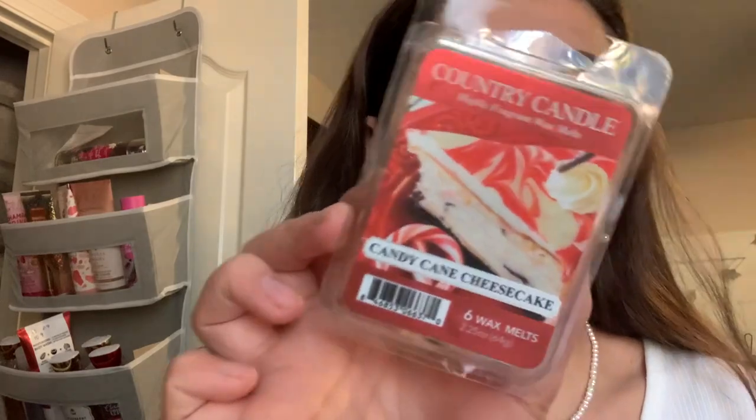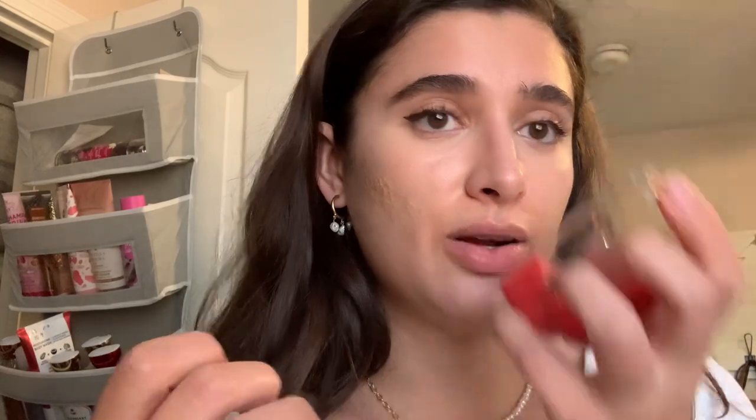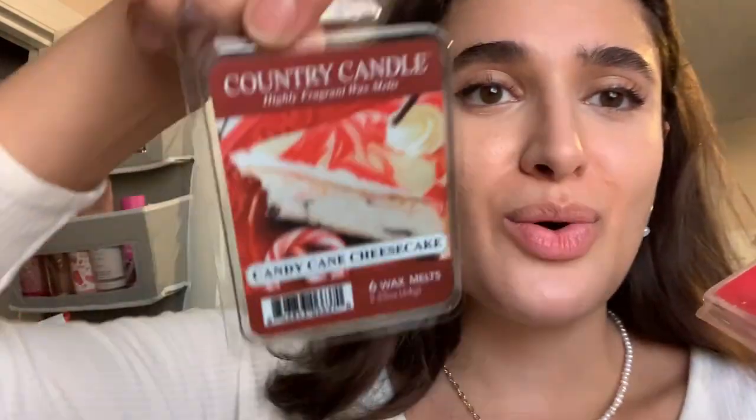The next one I have, so these are all Country Candle now. The first one is candy cane cheesecake, which I did actually melt today in our warmers downstairs. It smells really good on cold. It smells exactly like a candy cane cheesecake would smell. Also, if anyone knows where to buy that, let me know. I'm sure maybe they have them at HEB or something. Maybe Kroger has them. I don't know. But if anyone knows, let me know, because I feel like that would be a really good cheesecake flavor. And I love cheesecake. But it really does smell like peppermint and cheesecake. It smells really good on cold, but I can't smell it at all warming. It's really sad. So that's a bummer.